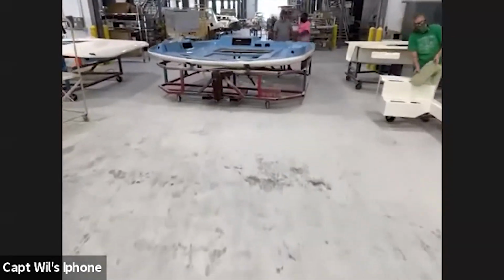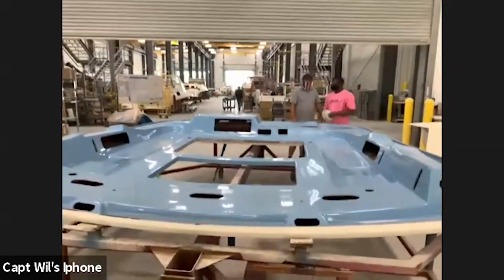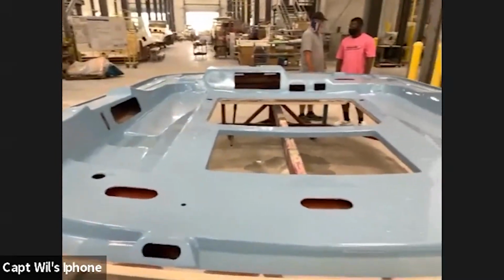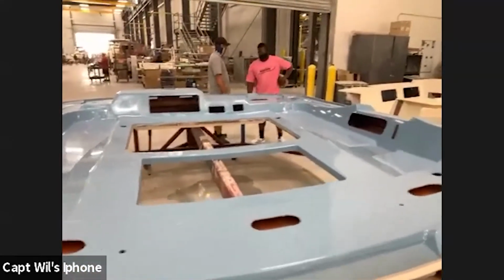As you know, we're now adding color to the hardtops. Awesome. Here we have a blue hardtop. It's getting ready to go. Again, this one's got a skylight and moonroof. I would say it's going to go on a 38 Realm.